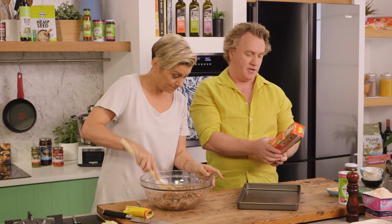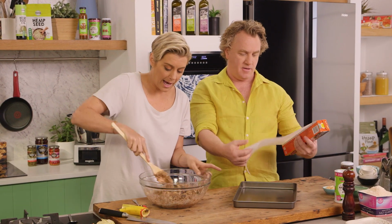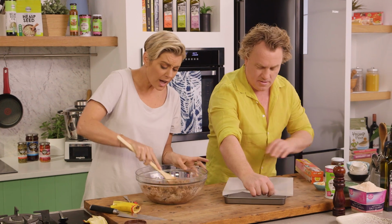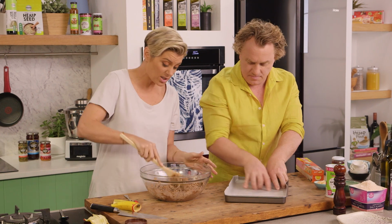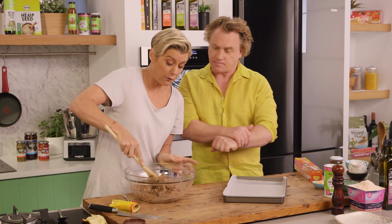So a bit of Glad Bake. I can do that for you. That's it. Just want you to spread that one out. And I've got the oven on 180. These only need 10 to 15 minutes. This is literally the quickest, most affordable bars.